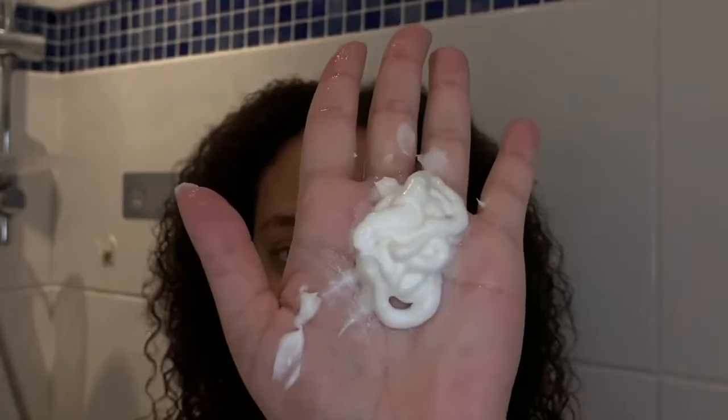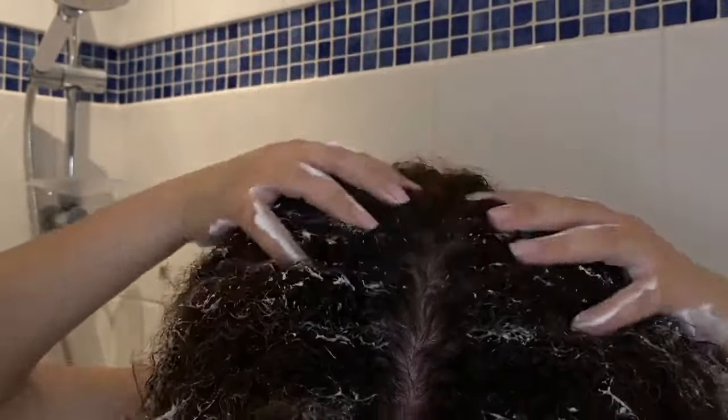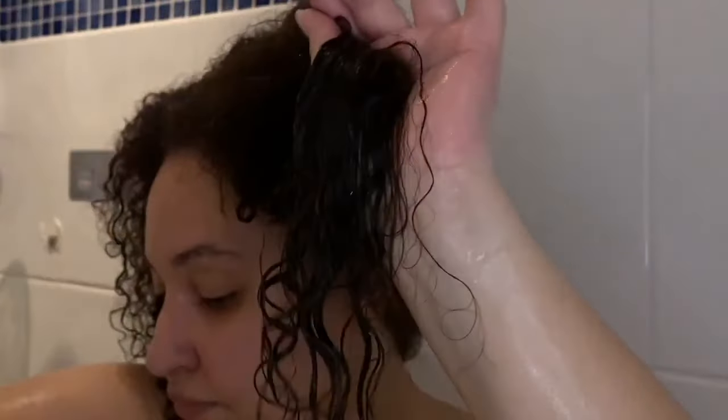My hair feels super hydrated after using it, and I like that you can use it as a mask or a leave-in conditioner. And once I've coated my hair with this and brushed it through, I then tie my hair up to begin with my body care.